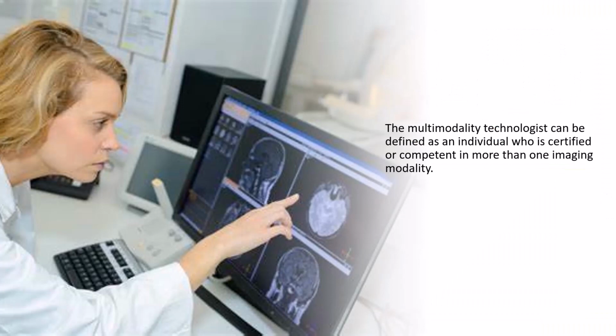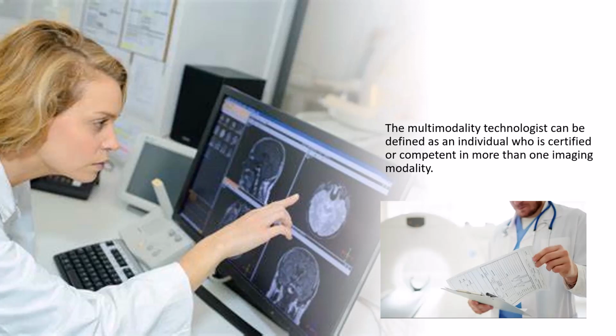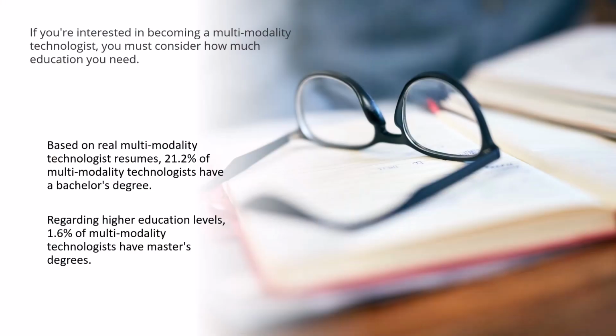The multimodality technologist can be defined as an individual who is certified or competent in more than one imaging modality and therefore requires a higher salary. The combination of radiologic technologists, multimodality technologists, and specialist technologists is based upon the needs of the facility. If you're interested in becoming a multimodality technologist, you must consider how much education you need. Based on real multimodality technologist resumes, 21.2% of the multimodality technologists have a bachelor's degree. In addition, in that group, about 1.6% have higher education levels such as master's or doctorate degrees.